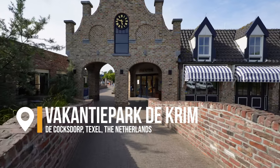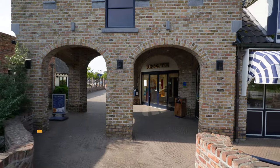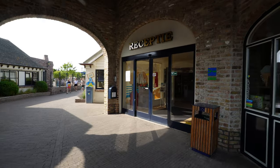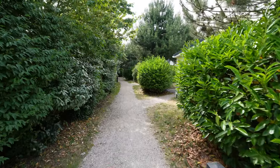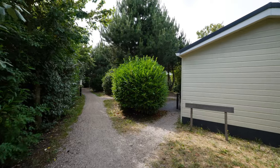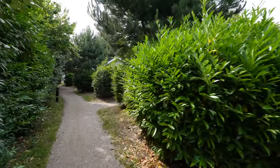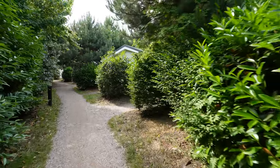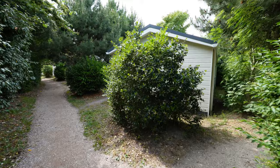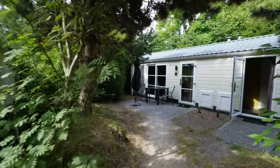For the weekend, we stayed at Vakantiepark de Krim in the village of de Koksdorp at the north end of the island. De Krim is a holiday park with bungalows, chalets, hotel rooms, and a large number of campsites of varying size. It has a ton to offer in terms of facilities, including several restaurants, a grocery store, indoor-outdoor pool, playgrounds, a bowling alley, arcade, and laser tag. Just to name a few.